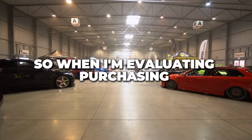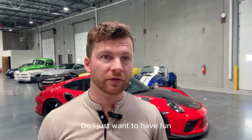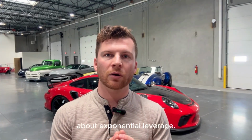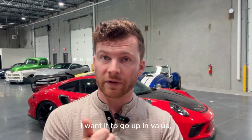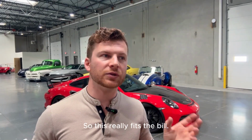So when I'm evaluating purchasing a supercar, I'm looking at what's my use for it. Do I just want to have fun and I don't care about the value? Okay, you might have a different purpose, but I'm all about exponential leverage. I want the performance, I want the daily use, I want the value, I want it to go up in value, but I want to be able to depreciate it, and I want track use out of it. So this really fit the bill.